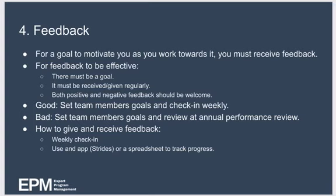Now, it's worth knowing that if you're giving someone negative feedback, then make sure you do so in a constructive way. So, an example of good feedback is you set your team members some goals and you organize a weekly check-in to monitor their progress. A bad way to give feedback would be to set the team members' goals and then forget all about it until their end-of-year performance review, whenever that is.